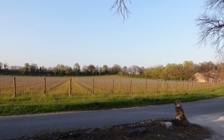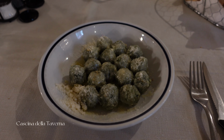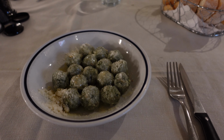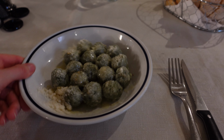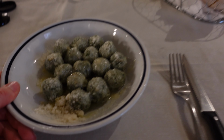For our first dinner in Sirmione area, we decided to go a bit further and out of touristy paths, and we ended up in absolutely authentic Cascina della Taverna, a steak restaurant with superb Italian local dishes. We actually ended up going there 2 times during our stay in Sirmione.